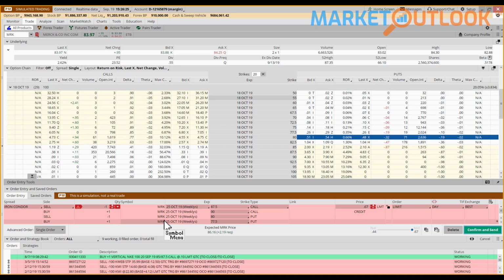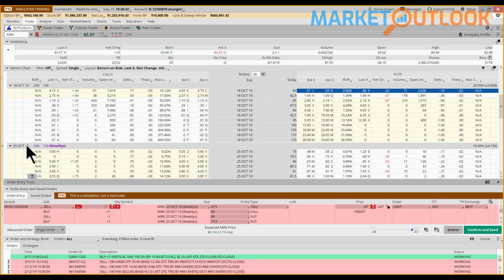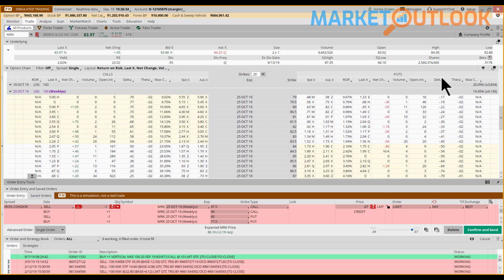Now, the way that I set this up was I looked for the 20 deltas. So, note here, if I were to pull up the October 25th and look at the delta column over here, note that we have a 19 delta and we have a 22 delta. And so I ended up going with this 22 delta in this case, with the thinking that the 80 contracts would be just a little bit more liquid there. And so you can see that is the contract I've selected as our sold strike down below here on the put side of the equation.